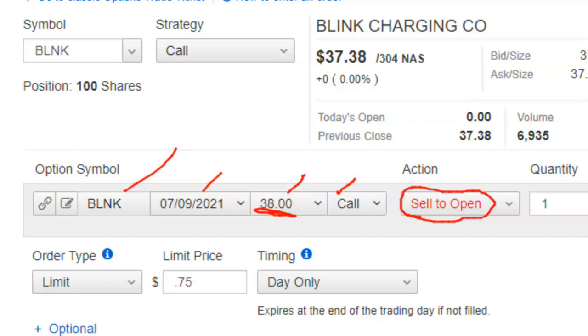Remember, think of yourself as a merchant at a flea market or something. You're at the booth, you're selling coupons for people to buy stock. So we're sellers. We're selling a coupon. There's going to be one quantity. It's one quantity for every 100 shares you own. If this was 200, we could make this a 2 quantity.